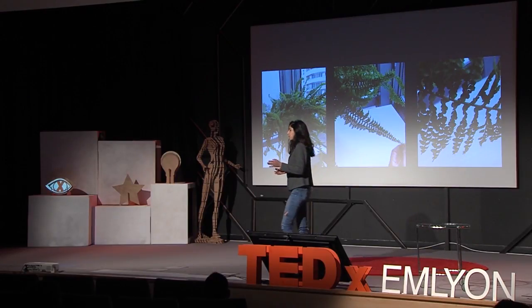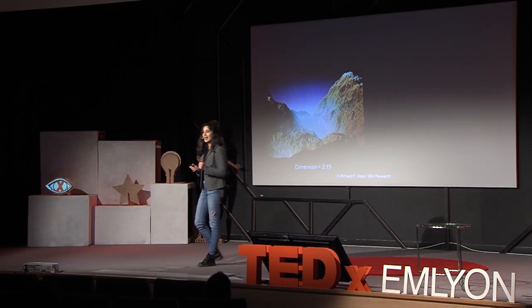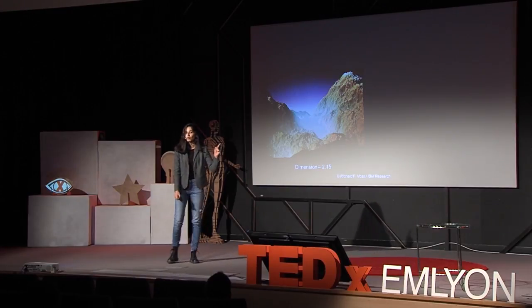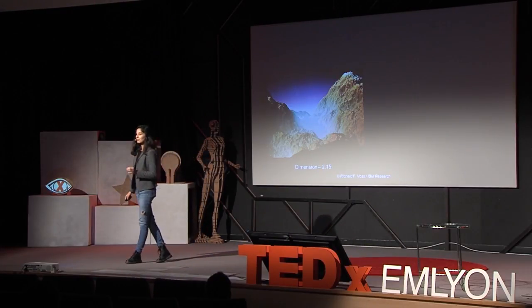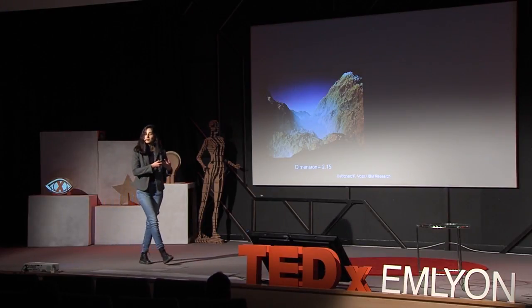If we take, for example, the digital representation of a fractal landscape, a mountain, it's actually going to be between dimension 2 and 3. And the more heaps and hills and roughness it contains, the more it approaches dimension 3. Now, take a look at this mountain. It's actually a computer-generated mountain. And it looks so real, right? It looks so real because we know the dimension of this mountain is 2.15, and we have applied it to an algorithm to generate this image.